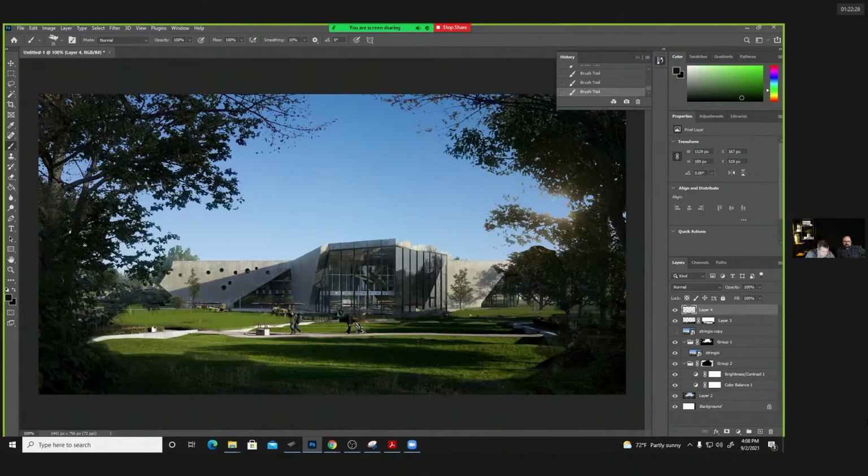We have to get rid of this line. We just fix the top part. I just get rid of these lines as well. Something like this. There was a road here, maybe not exactly here, but something like that.